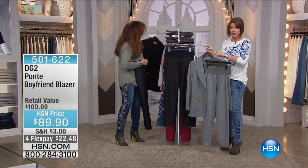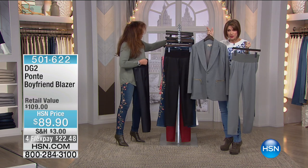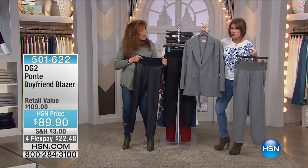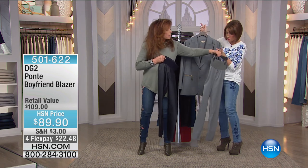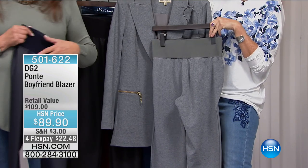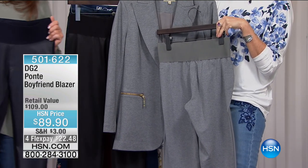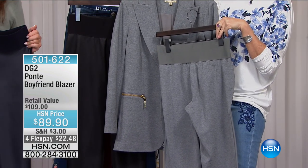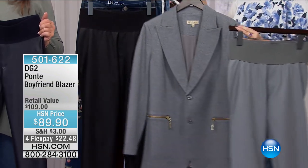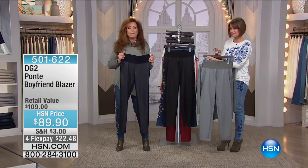Stay in the ordering process. We have the boyfriend blazer, $89.90. Look at the detail on that. And look at the fact that if you flip this around to the back, it is a perfect match. So we've got suiting for you. We also happen to love that blazer with the Today's Special. But everything, I think, was summed up by our last caller. It's all about creating.